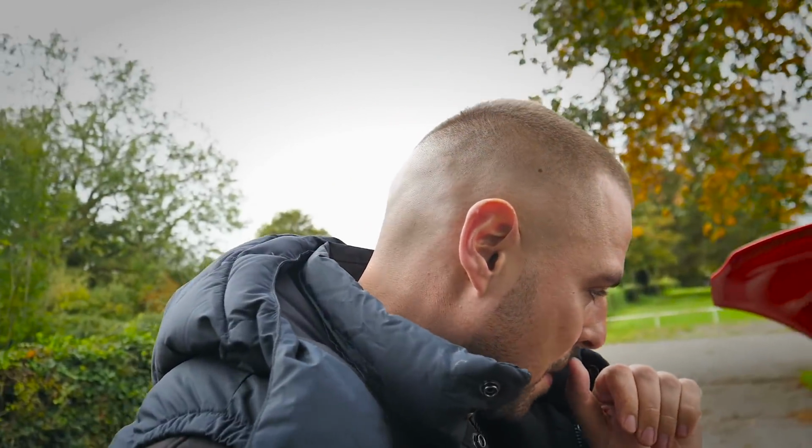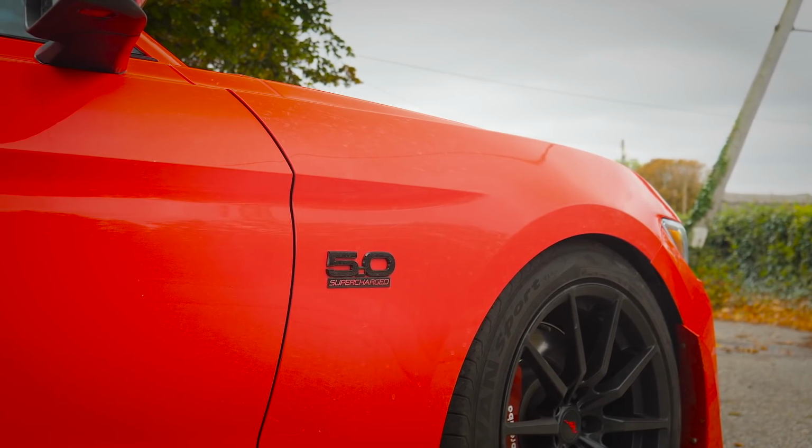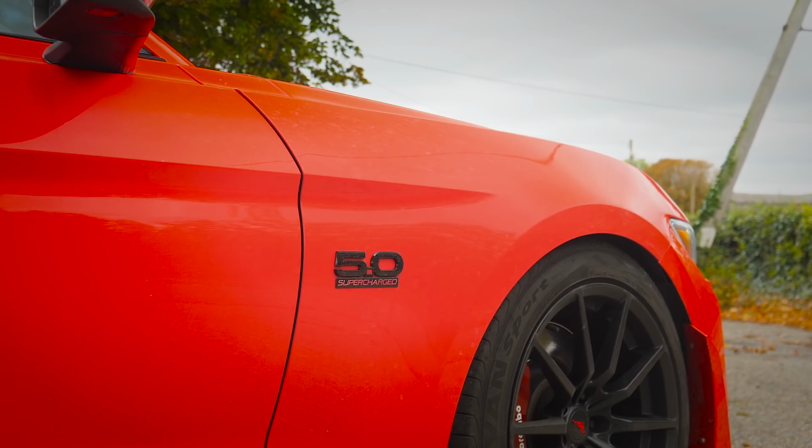Now, these cars I think are 460 brake horsepower standard, 5 litre V8 naturally aspirated. But this one has got a supercharger on it, and it runs at 750 bhp, or it did run at 750 bhp. Then he's had a smaller pulley put on the supercharger, so we're guessing it runs at about 800 brake horsepower now. It's rear-wheel drive, just typical American stuff.